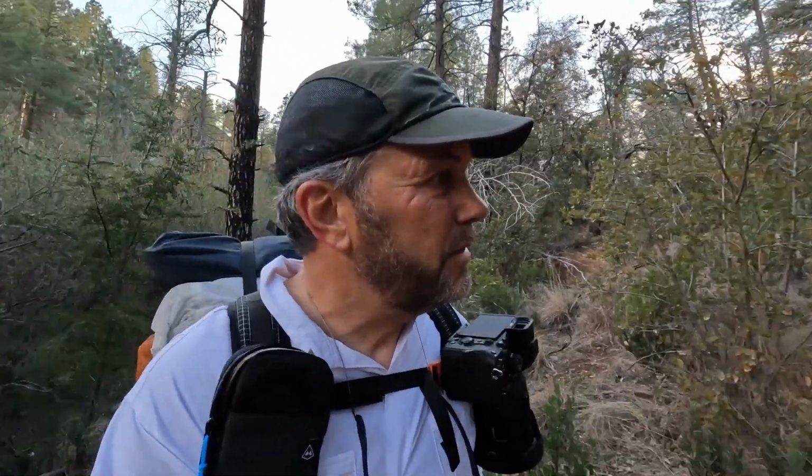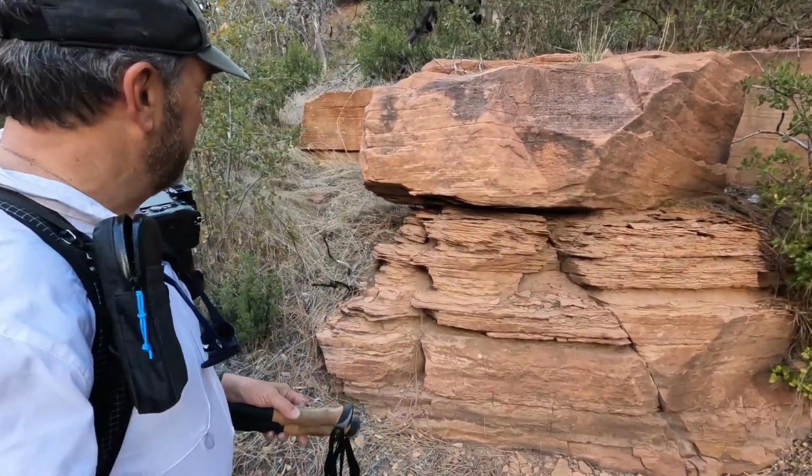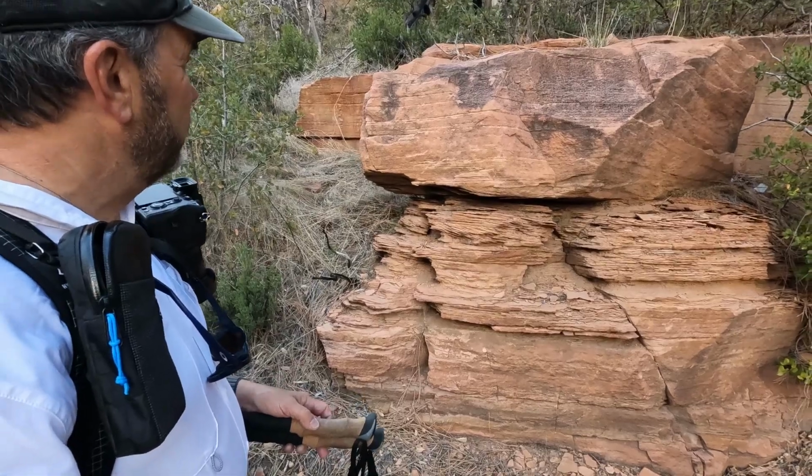We've passed a few pretty cool little campsites, but we've decided to keep pushing to the ranch area. And I think we just went through a place that's called Log Trough Canyon, just a little section there. Oh, check it out. Cool. Cool rock formations.